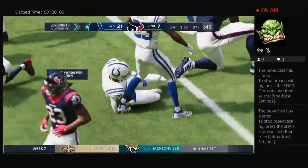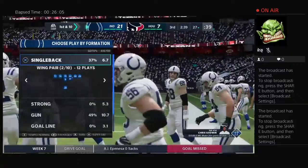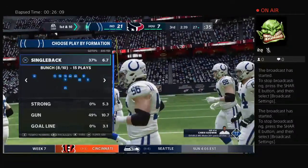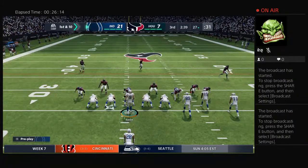So a change of possession here on the punt. And the Colts will go on offense here, 1st and 10. At their own 20. So here are the Colts to take over. Their win streak at 6 coming in and counting as they've got the lead right now beginning this drive, 1st and 10.